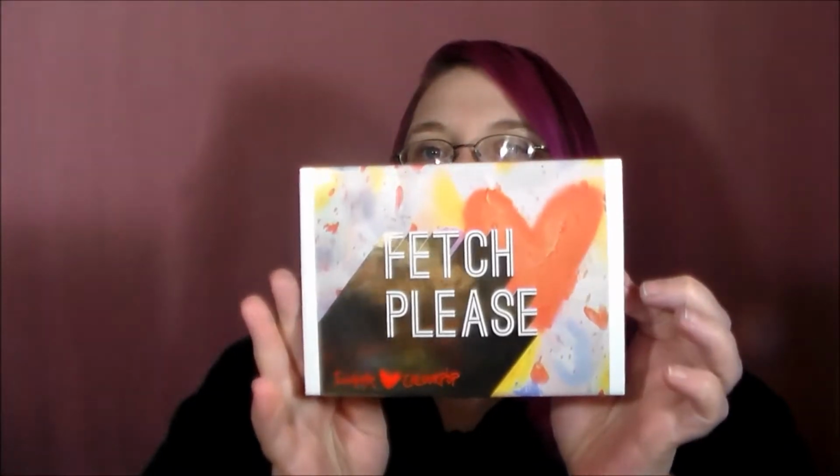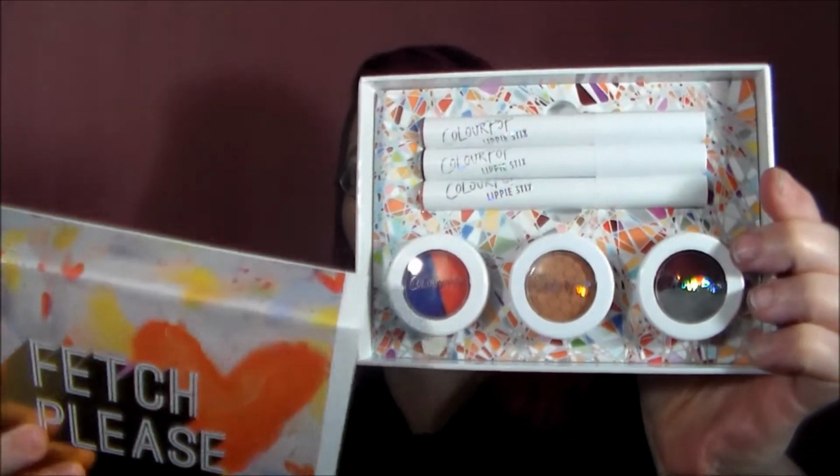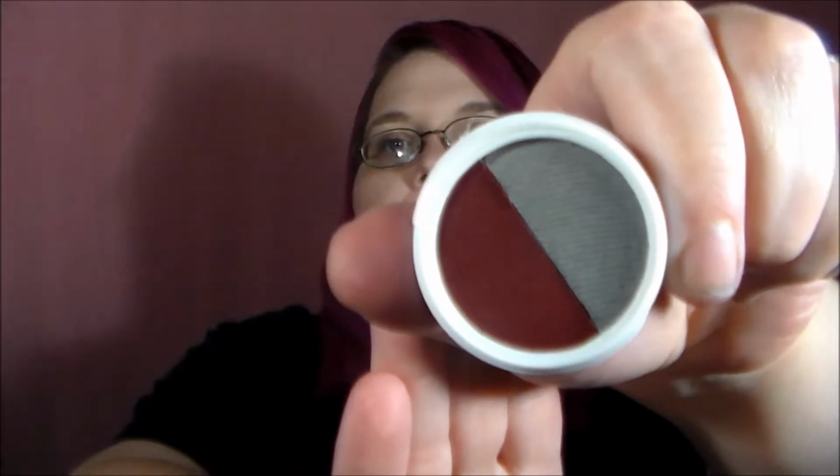I got Fetch Please, which comes basically with 1, 2, 3, 4, 5 shadows, if you count the half ones as shadows. I do, because a shadow lasts a long time. Half shadow is going to last a long time. And then there are three lippy sticks. So let's get into this one. This is Super Shock, Lovey Dovey, and Hunger. And this is what they look like.